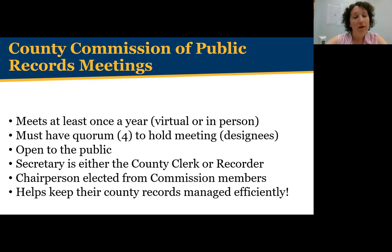They must have a quorum. The meetings are open to the public. There is a secretary, and if you need to know who your secretary is, let me know. I have a list. And then they can basically just also help you. They're one of your partners, so just be aware of that.